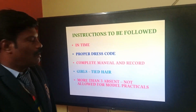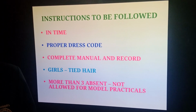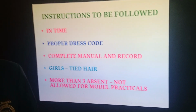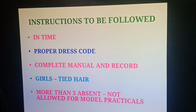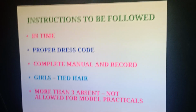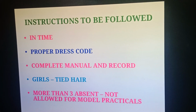Next, moving on to the last point. More than 3 absences in the regular lab. To write the model practical exam, you need to attend all labs regularly. Please try to attend all the lab sessions so that you are fully prepared and confident during the end semester practical. Coming to the lab regularly helps you practice well and learn better.